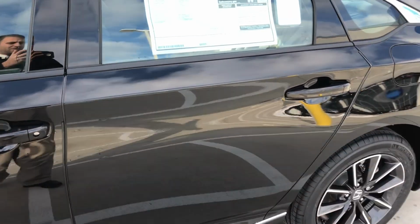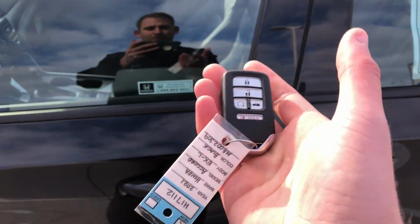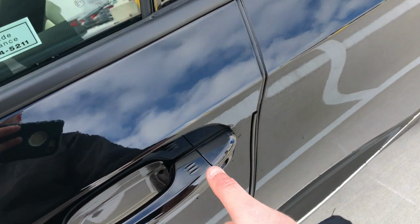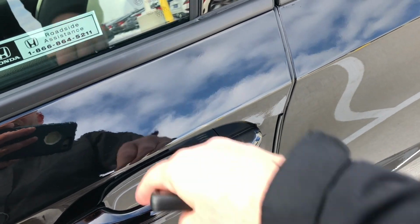Body colored handles. We're also going to have smart entry. So let's say the car's all locked up. Put your hand in the handle. Unlocks it there for you. You can simply lock it up too. So take the key fob with you. Put your thumb down on the ridges. Locks everything up so you can walk away with confidence knowing it's locked.